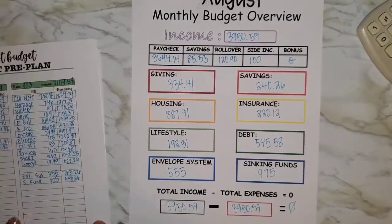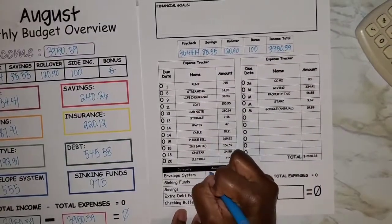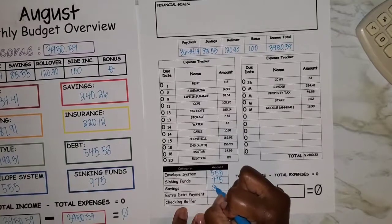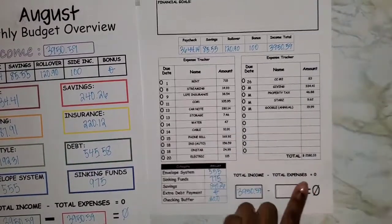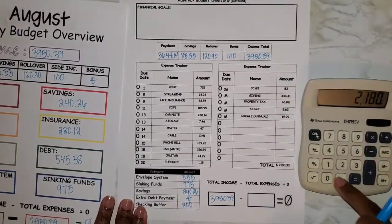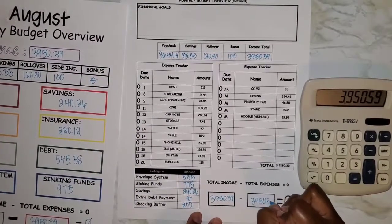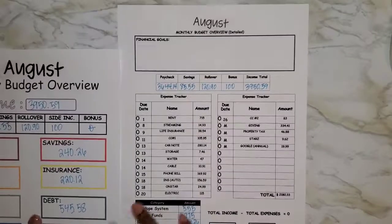So then lastly, we have to go back to the detail sheet because we have to input this information in as well. So for the envelope system, we have 555. For the sinking funds, we have to minus the 200 from here, and it was actually 775. Savings is going to be 240.26, nothing extra to debt, and the checking buffer is 200. And we're just going to simply add the expenses and then the discretionary categories, and we're going to see if that equals the same as well, because we want everything to be the same in the beginning of the month because we want every dollar accounted for, and we do have it. Look at that. All right, so all is well in the land at this time.